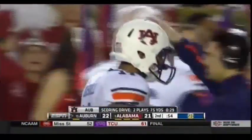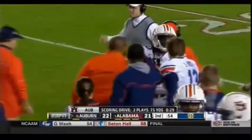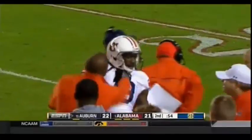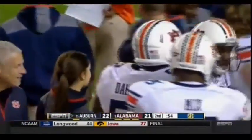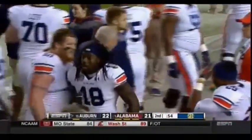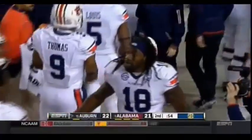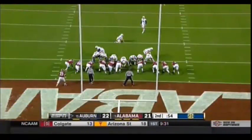That was a 68-yard play for the touchdown. The Auburn Tigers answer the Crimson Tide's TD almost instantly. And Daniel Carlson to attempt the extra point. Again, he is perfect on the year at 52 of 52.